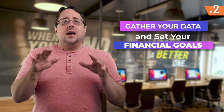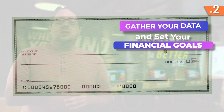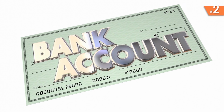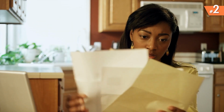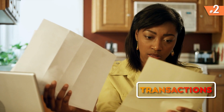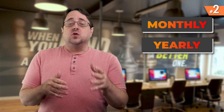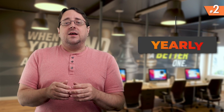Gather your data and set your financial goals. To understand your expenses, you can easily see where you stand by simply gathering all of your bank accounts and credit card statements. Go through your transactions from the past 3 months, 6 months, or even the past year. This way, you can easily see which expenses are monthly and which ones are yearly. This will help you see what your monthly or yearly subscriptions are and help you decide if they're still worth keeping.